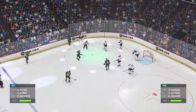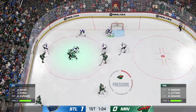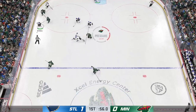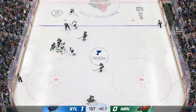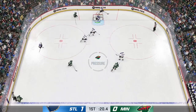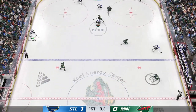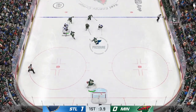Both teams are set. We'll drop the puck here. Nearing the final 60 seconds here of this first period. St. Louis gains the zone. Brodin's gaining momentum. Dumps it in. The Blues scoop it up along the boards. Looking for space inside the D zone. Shoot.